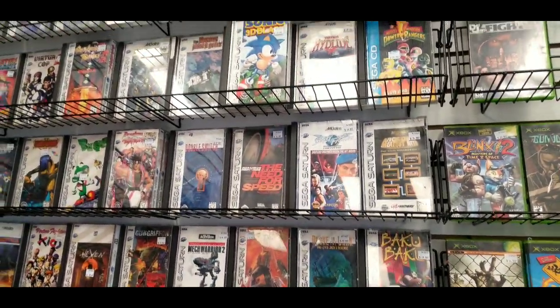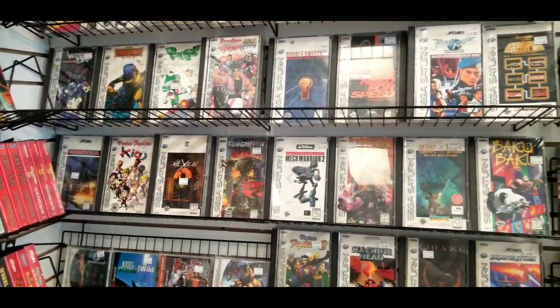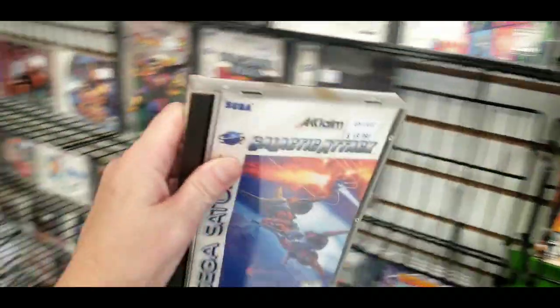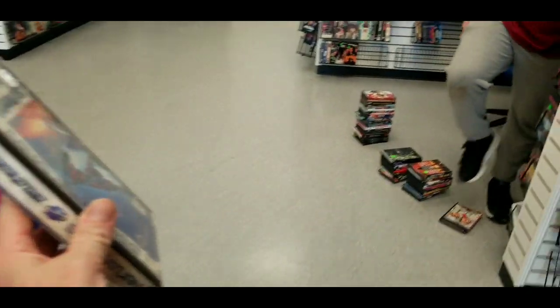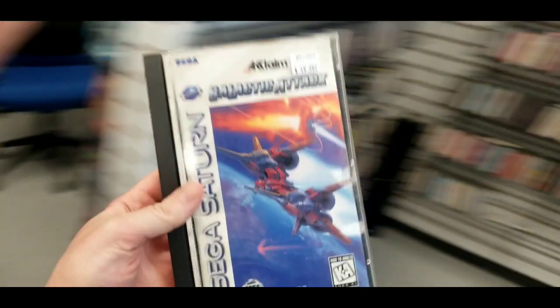I mean, Darius Gaiden for $60. Where else are you going to find a Darius Gaiden for $60? Clockwork Knight. And this is just the stuff they have on the wall. Dude, is Galactic Attack really $50? Yeah. I paid like $90 for this game.